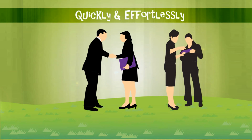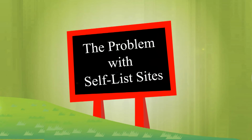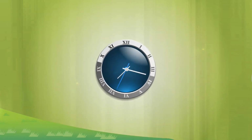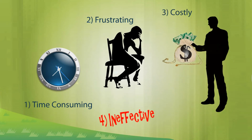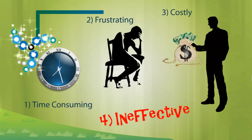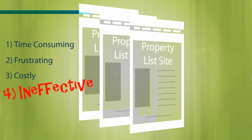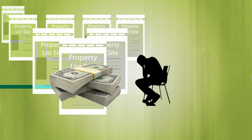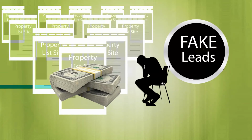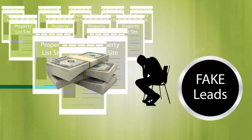as effortlessly as possible. The problem with self-list sites: is your current marketing strategy time-consuming, frustrating, costly, and ineffective? If you've tried other self-list sites, you understand how appropriate these adjectives are. Between the expensive listing fees and the fake leads, it's likely that you're getting fed up with the hassles associated with most listing sites.